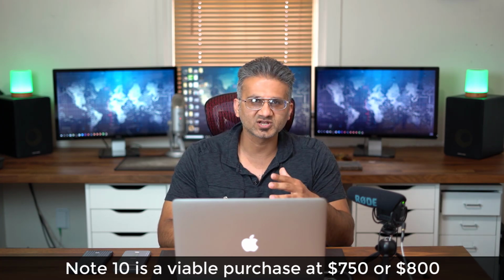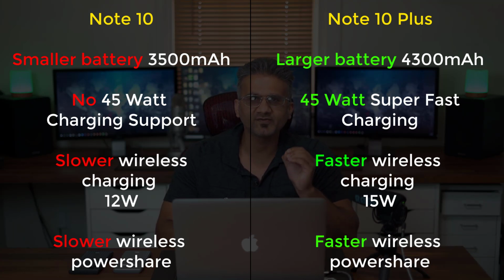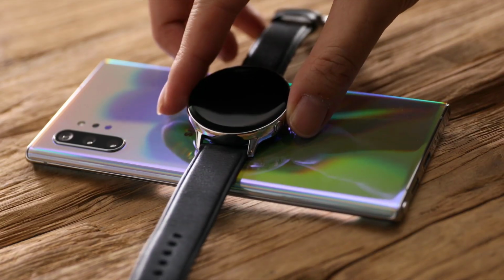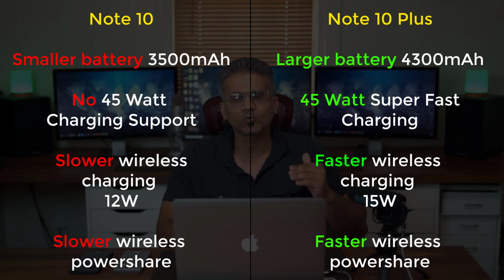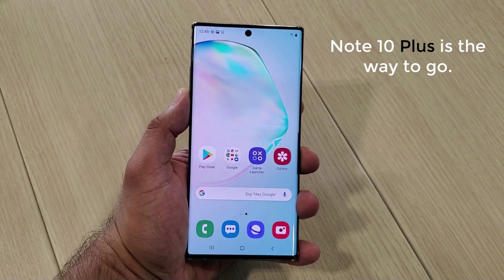And of course, there's a couple other things that we do have to mention. It is also lacking the 3D depth camera that you find on the Samsung Galaxy Note 10 Plus, and it has a smaller battery, and it does not support the 45 watt super fast charging option that's available on the Samsung Galaxy Note 10 Plus. It also has slower wireless charging and also slower wireless power share charging option. So with all these downgrades, why is it only $150 cheaper? Doesn't make any sense. So again, if you're in the market and you're shopping for the Samsung Galaxy Note 10 or the Note 10 Plus, make sure that you choose the Note 10 Plus.